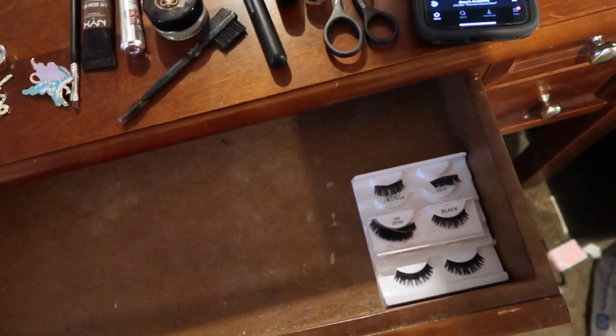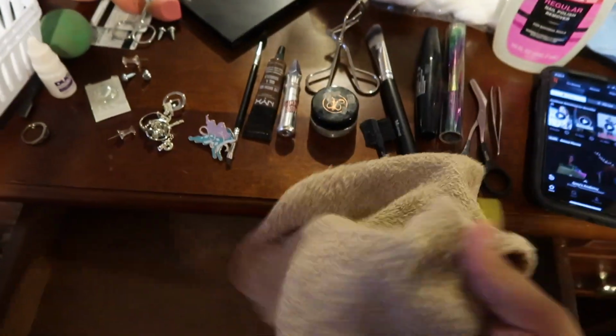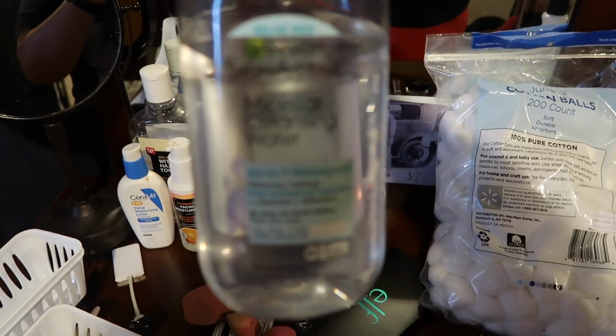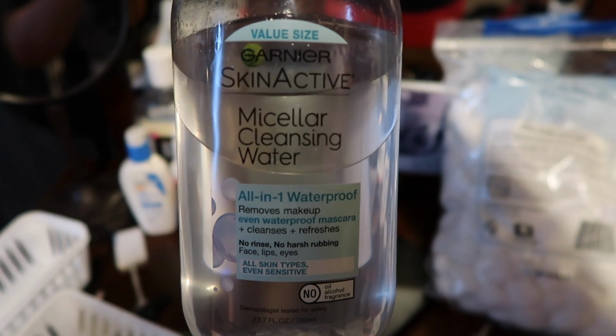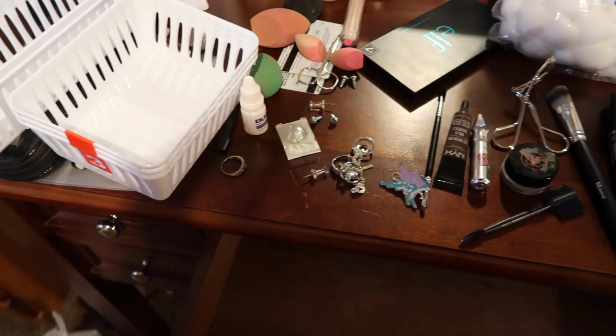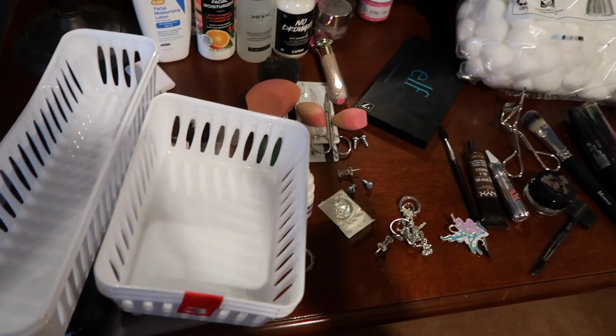If I take off my makeup, I usually use like a little towel, you know, and I usually put my, sorry if I sound so sick, these allergies are really getting to me, I hate them. I use this thing right here to get all of my makeup off whenever I'm done for the day, so that's really good. So I think I might just put one of these in there and see how it goes, but let's see.